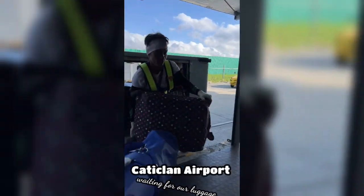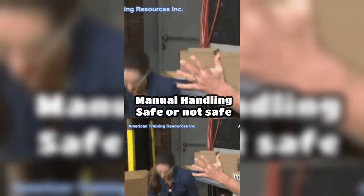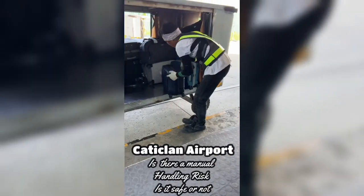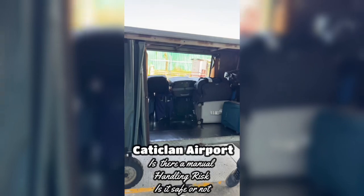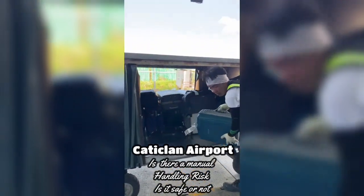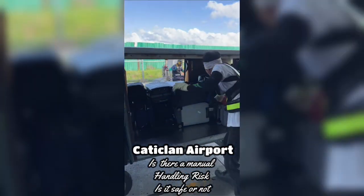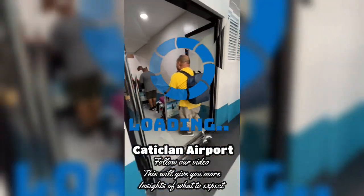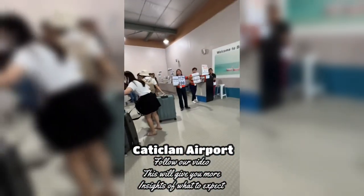Manually put it down on those counters and then you have to pick it up. Yeah, this is them putting down the bags. It comes slowly. I think we were waiting for about 15 minutes. That's not that bad, I can't lie.